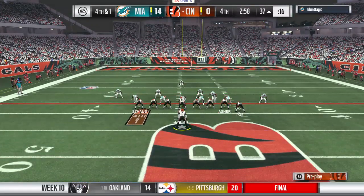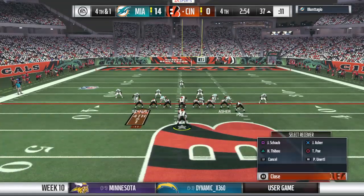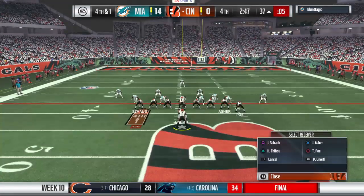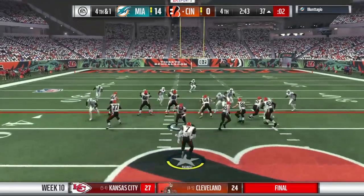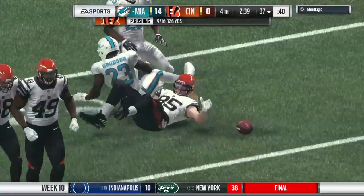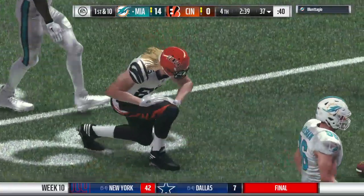They come out with 1 back and 3 tight ends. They come out here in the I. Time running out here on the play clock. Now back to throw. And no, it's incomplete. Boy, it looked like he had it and dropped it. And the Dolphins defense is able to hold.